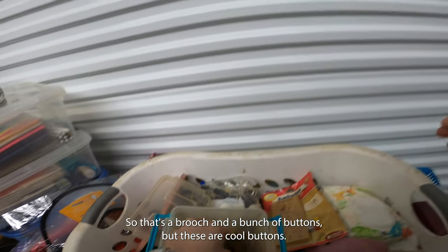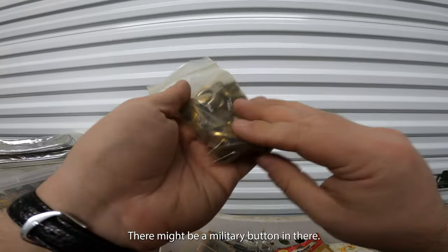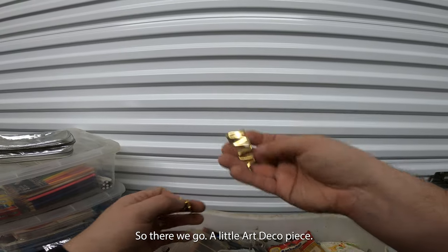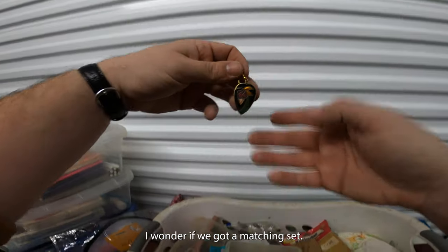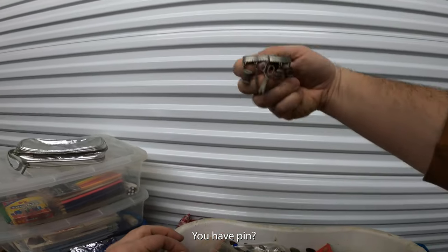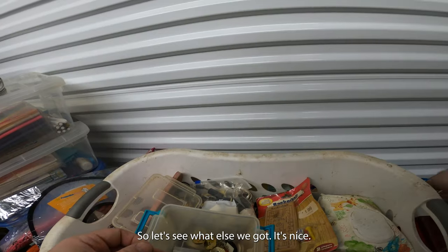So that's a brooch. Got a bunch of buttons, but these are cool buttons. There might be a military button in there. We sold some buttons the other day that were from the Civil War, and they were in here. So there we go, a little Art Deco piece. Got this nice earring. I wonder if we got a matching set. That would be nice. Look at this brooch. Look at that pin. That's a crafter's pin if I ever saw it in my life. That's cool. So let's see what else we got.